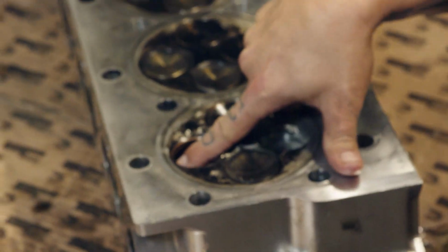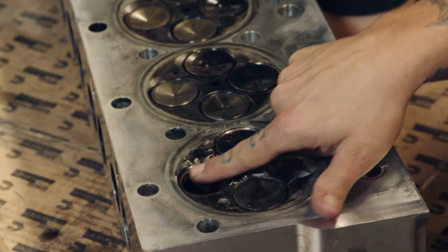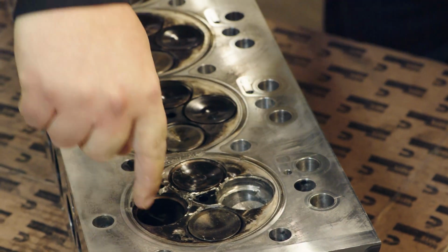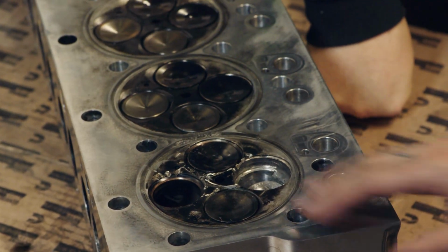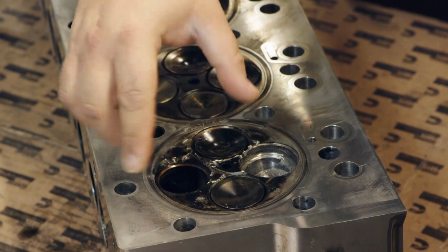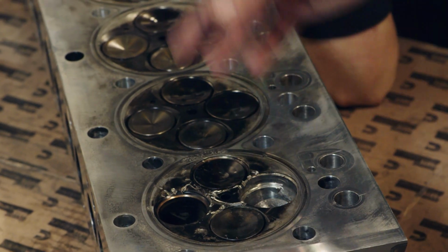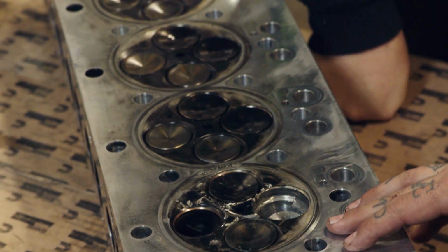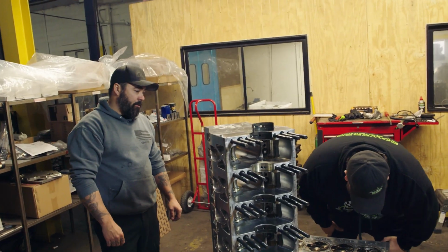You can see how far down that seat goes until it starts to be the aluminum. That's the point of all this. So this entire area is already cut in, and all that machine work that you saw on that other head will all be in that other piece of insert. Right. Yes. But for the failure that really happened, it could have been a lot worse.